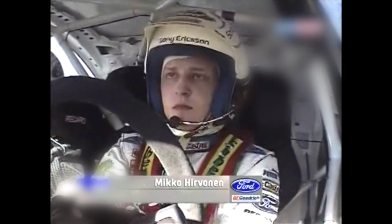A time which Mikko Hirvonen couldn't match. The Finn had already lost nearly 10 seconds to Loeb on stage 5 and loses another 5.8 on this stage.